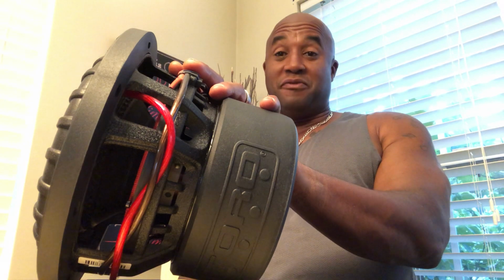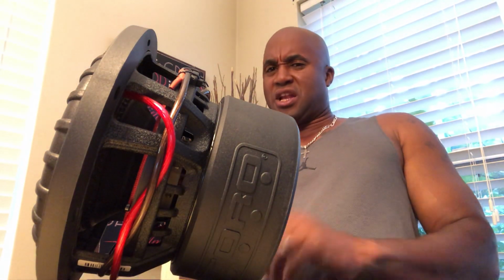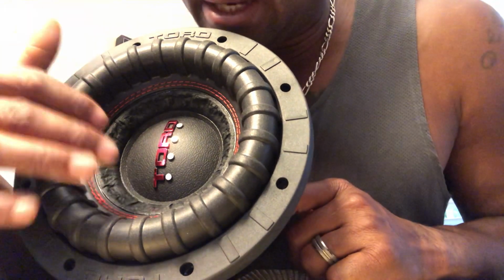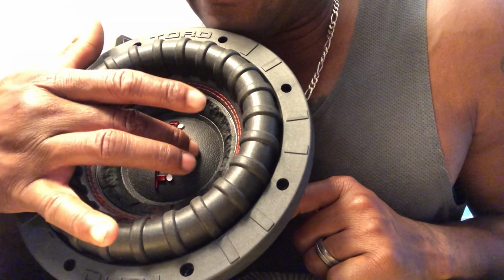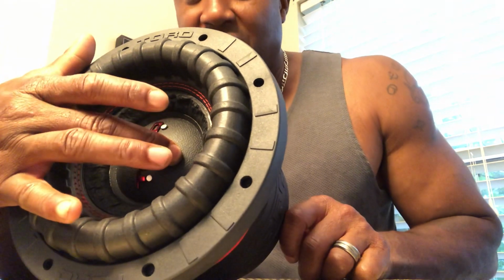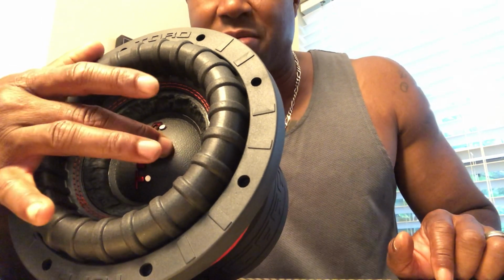Y'all have already seen the other video where I showed you the basket is bigger. It doesn't really look that way, but when you put them side by side and stare at it long enough, you'll see that this circle here is just a tad bit bigger than most 8s. They say this is a custom design dust cap. It is. It's unlike other dust caps, particularly the American Bass, even my Sundown. You can put your finger here and push it in. You can't do that here. To push this in, you're going to have to use a lot of force. You're probably going to break your dust cap.